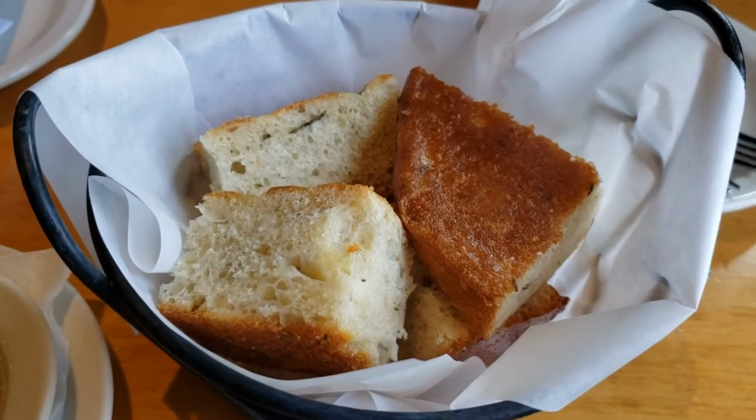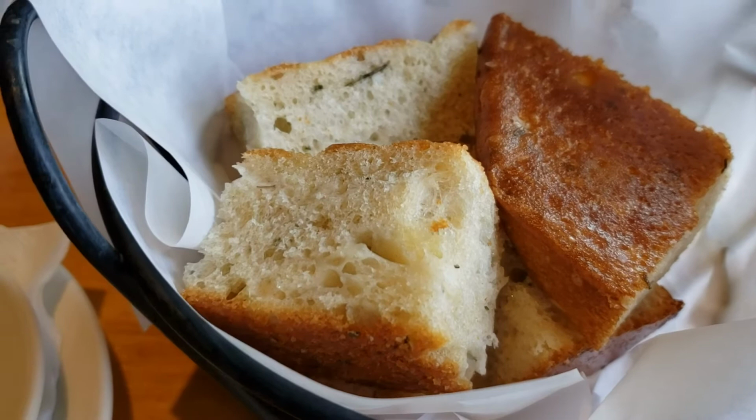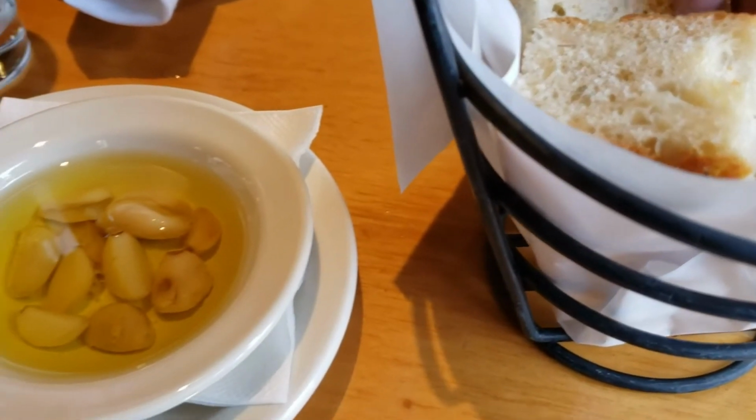So they serve you with bread that you can dip with olive oil. It's really good, and it's actually a little bit crunchy too.